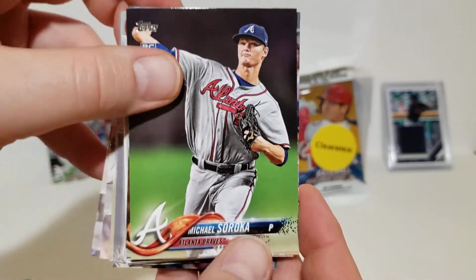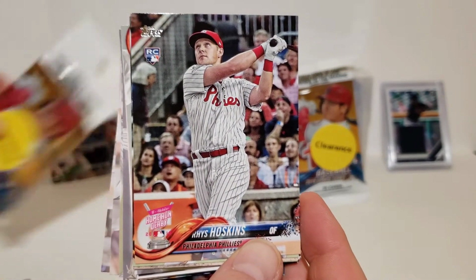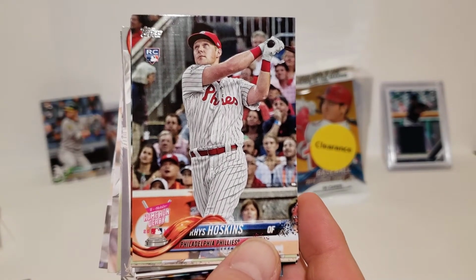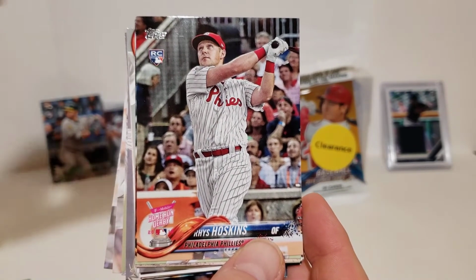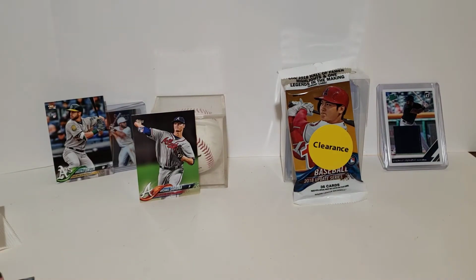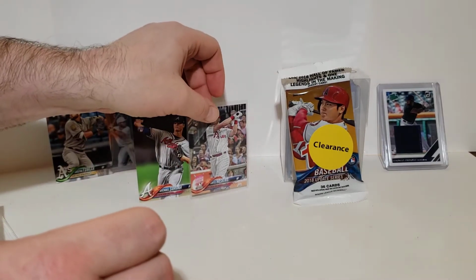There's a lot of gloss coming on these cards today, so apologies for the bit of glare showing up. A Rhys Hoskins rookie card, home run derby. That's a pretty good hit. We'll pause that for a second and put that in a sleeve. Of course, we want to look for the standard rookie cards as opposed to a home run derby sort of card. They hold a bit more value, but still, I don't have this in the personal collection.